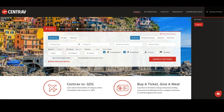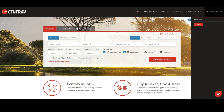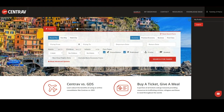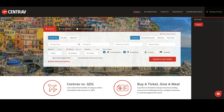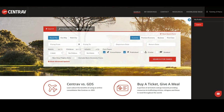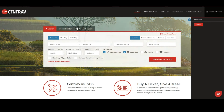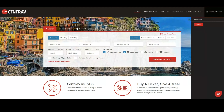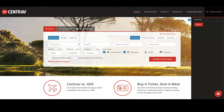All right, so here we have the booking engine for Centrav. There are a lot of different ways that you can use this. You can use it to book a regular domestic or international flight. I have found that if you're looking to make a business out of booking air, you are more likely to be able to make that money on international air. Most of the time, the domestic air, you can find just by booking it publicly. There's no difference. But international air is a bit different, and you can really get some great pricing by booking international air through the air consolidator.